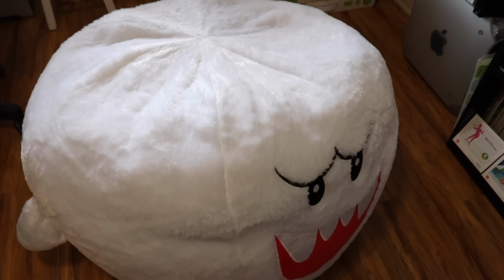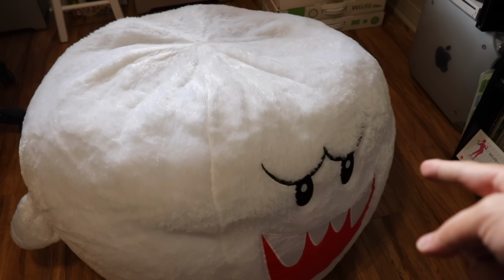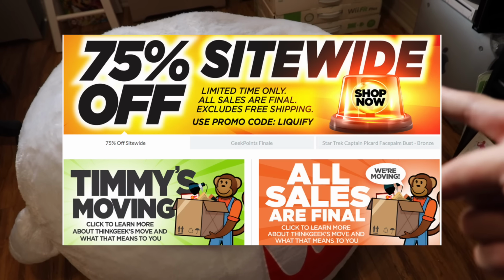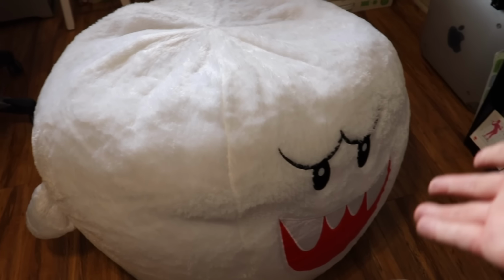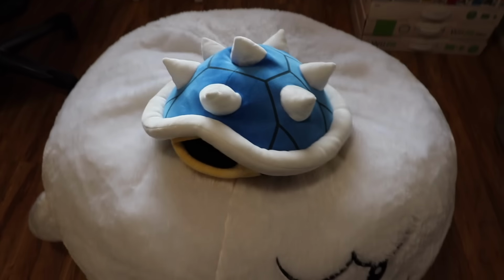I don't know if this was a wise purchase or not. It's a Boo beanbag that I got for a pretty good price from ThinkGeek because they were shutting down and they were having a fire sale. And I just impulsively bought this. A blue shell I bought on Black Friday at Best Buy even though it wasn't on sale.